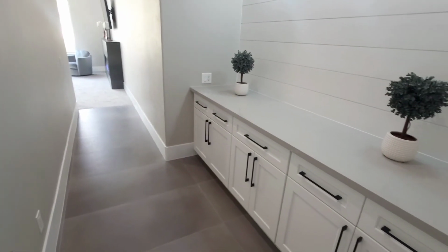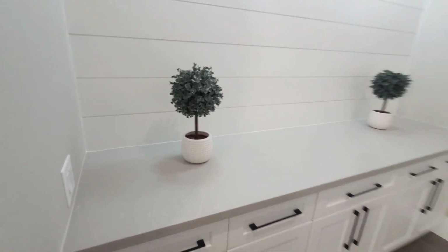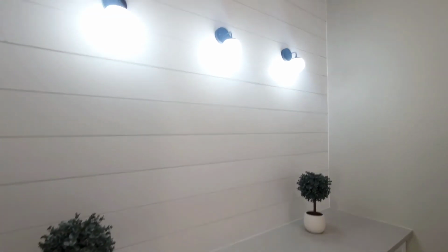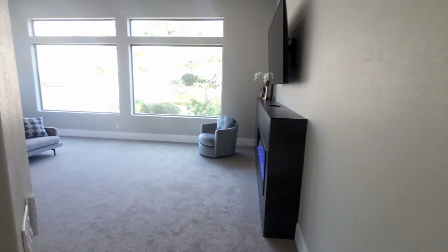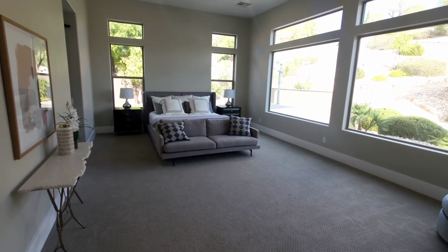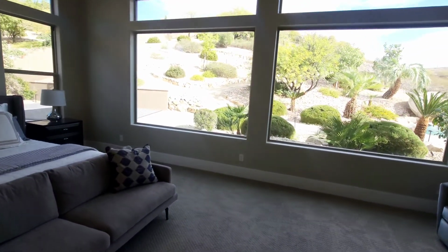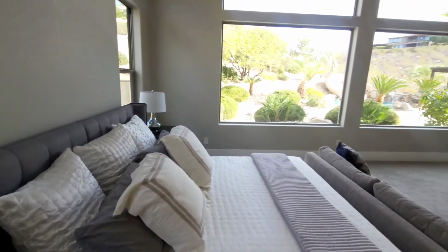All right, walk into the master bedroom. I personally would put like a coffee area right here, that way I wake up and have my coffee. You got the wood paneled wall with great lighting. Nice serene area right when you walk into your bedroom. And look at the size of this. Incredible size with amazing lighting. I don't think I've ever seen a bedroom with this much natural lighting.